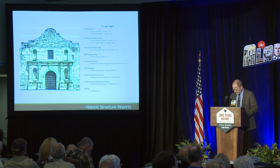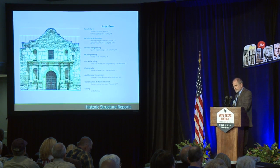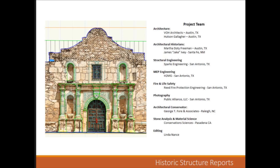And so, like I said, we are still sort of formulating our recommendations, both from an architectural standpoint, from a structural standpoint, looking at the mechanical, electrical, plumbing systems currently within the building. We hope to finish this in October, but once again, I am part of a very large team looking at this building.